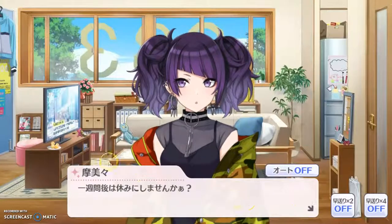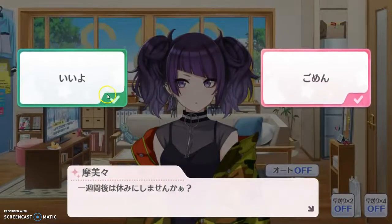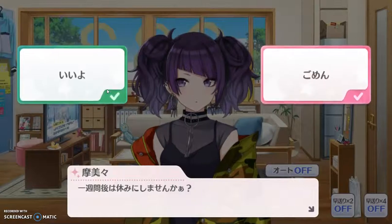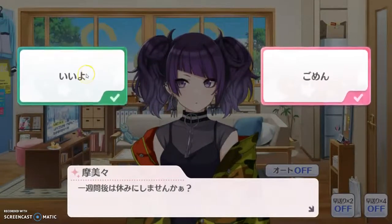So during the first week, I always accept the promises. The Yakusaku. Yakusaku? Oh god. I shouldn't speak Japanese. And I accept.